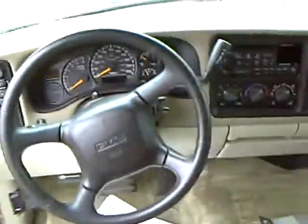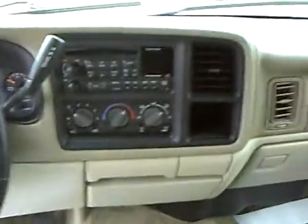seat up front. As you can see, it's got a CD player and rear air and heat that can be controlled from the front and the back. This interior is very, very nice and clean.